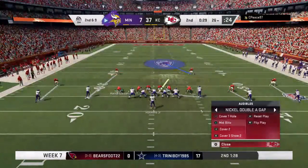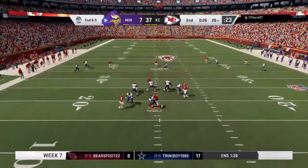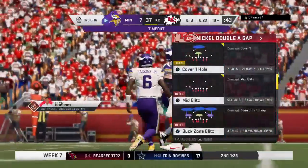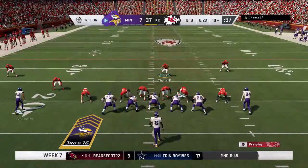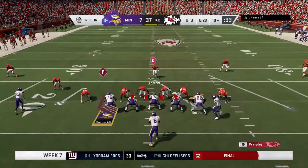The last play got just a yard. Here's 2nd and 9 from the 26. Here's Haskins. Nowhere to escape, and he goes down. The Vikings going to use their 3rd and final timeout, as the stoppage will come with 23 seconds to go till halftime.